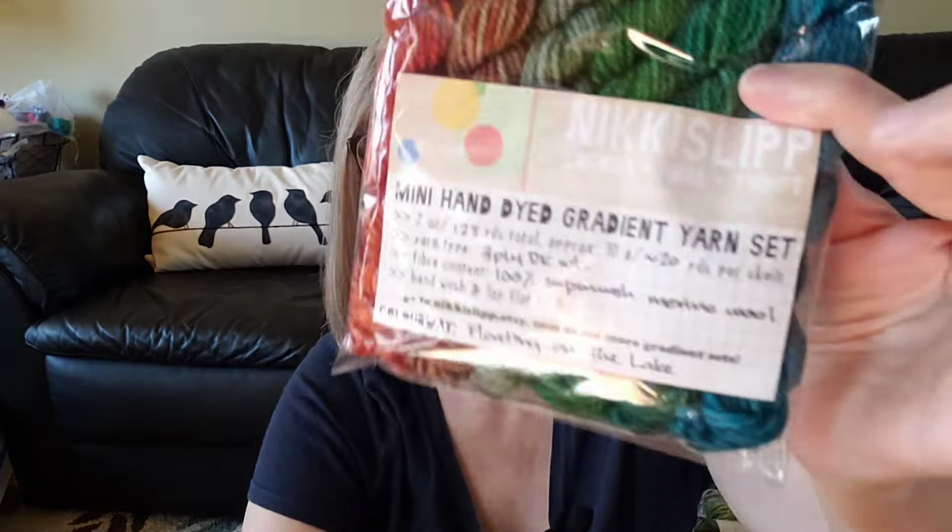Now, this is someone that I kind of stumbled across on Etsy and found the pricing incredibly reasonable. So much so that I had to do it. And the packaging, as I said, is just amazing, and a very affordable yarn out of Mississauga, Ontario. And the name of the company is Nikki Slip. Now that is the name of the dyer. And I bought two different packages. I just got this yesterday, so excuse the crinkling because I have not opened it yet, but it is packaged just beautifully. The first one I got was their mini hand-dyed gradient yarn set.